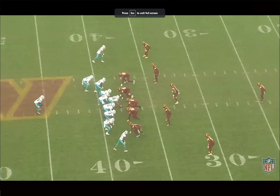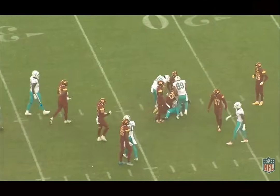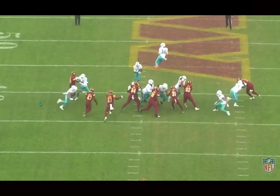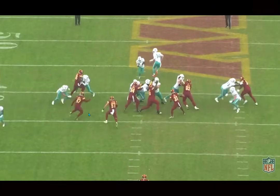Then he had his longest run of the game, just getting down the middle. Like to see him working off these blocks, hitting more of an A gap, B gap style of run instead of always getting to the outside. You can see him press and just look at him read the linebacker. He's just reading the linebackers here. And he gets up, presses up into this block.